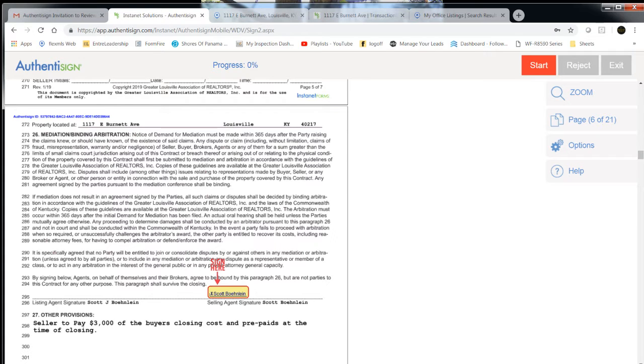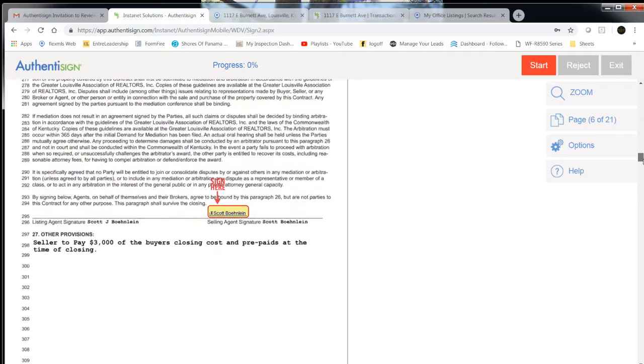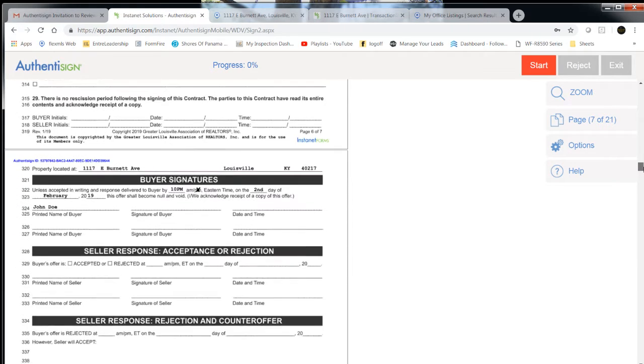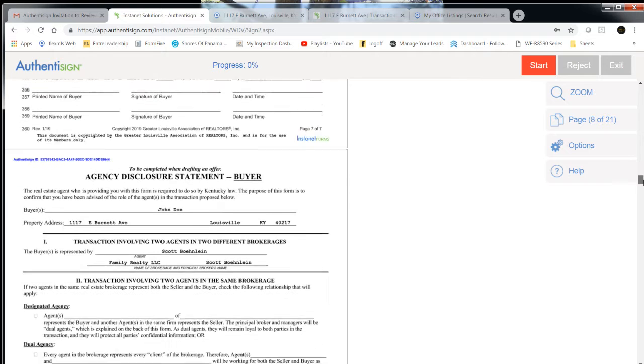I'm representing you there, and this is where I wrote in that John Doe, where they're going to pay $3,000 for your closing costs. And we made it contingent on the sale of your property at Altigate, and they're going to give us an answer by 10 p.m. They have to deliver it to us by 10 p.m., not just say, okay, we're going to get it signed at 10 p.m. and then they don't send it. They're supposed to deliver it to you, email it to you.